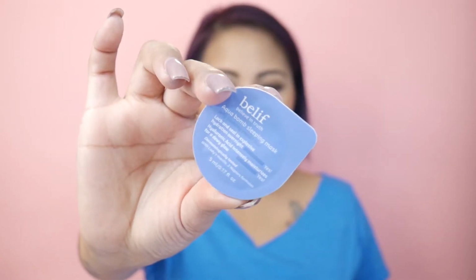So the next brand is Belief. They actually have a very popular sleeping mask. This is the Aqua Balm sleeping mask that they have.